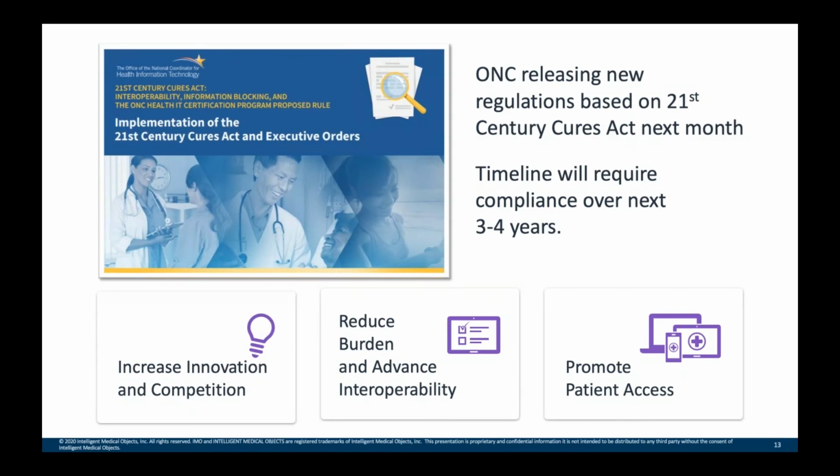3, promoting patient access. This proposed rule generated a lot of controversy, probably heard about it, over concerns about patient privacy, among other things, and the final rule has not yet been released, but it's probably expected this month, perhaps while President Trump is speaking to HIMSS. Once enacted, it is expected that health systems and health information technology vendors are going to have 3 to 4 years to comply with these new regulations.